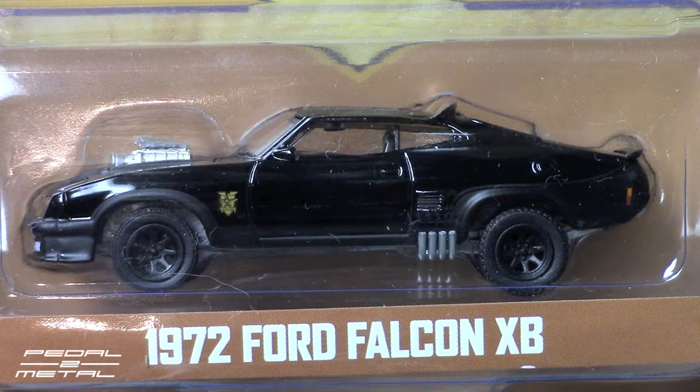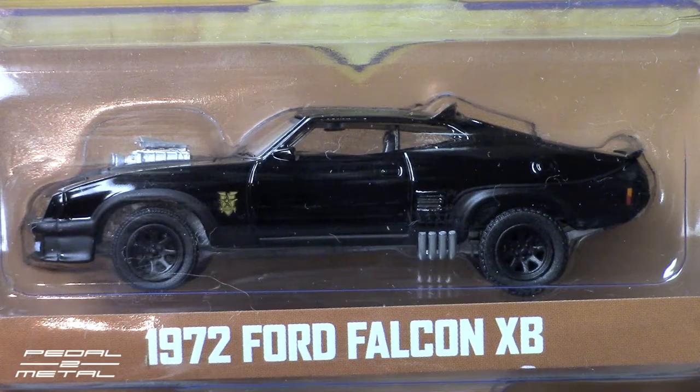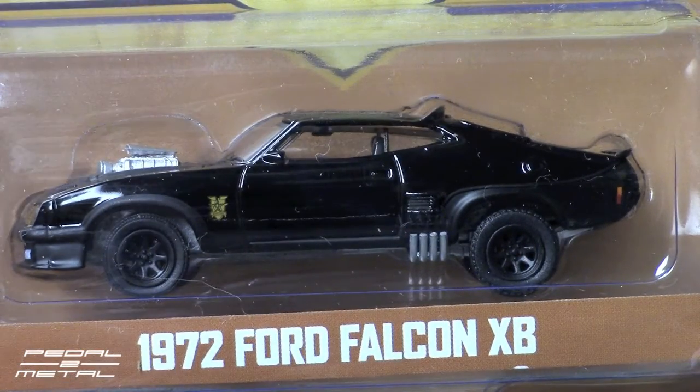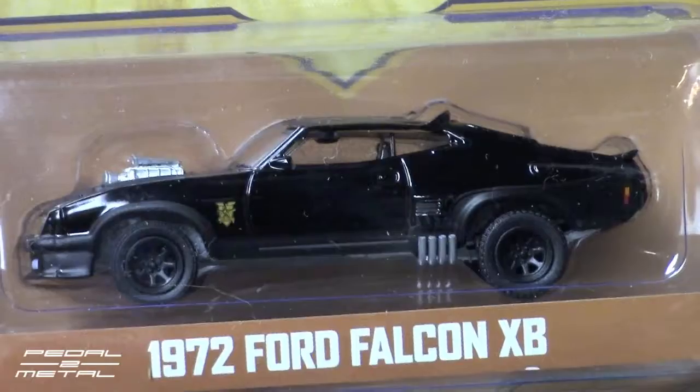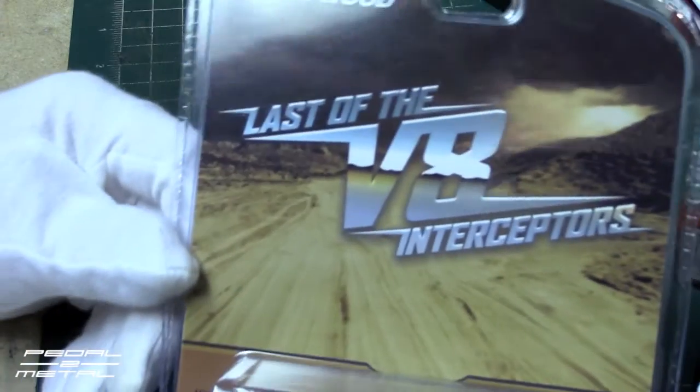Today we're going to be reviewing the 1/64 scale Mad Max 1 Ford Falcon XB. This is from Greenlight and it's in their Hollywood collection. So we're going to take a look at it, and then we'll take it out of the pack here. Let me back up and you can see the rest of the pack. And that's what it looks like.